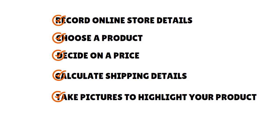Please make sure that you use a plain background, find suitable lighting, use the highest quality camera you can access. You want to take photos from several angles, show off your product's features in at least one image, and show your product in use in at least one image.